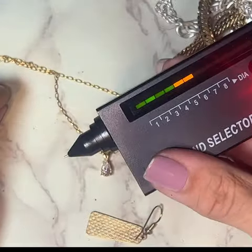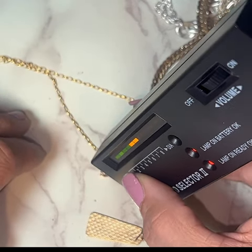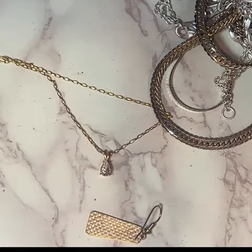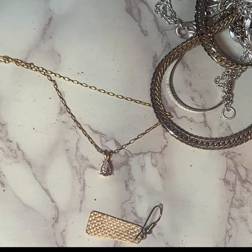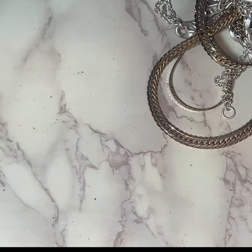Okay. Ready? No. No, no, no. No. That's all right. It's still gorgeous. I might have to layer that too. You shall see. Okay.